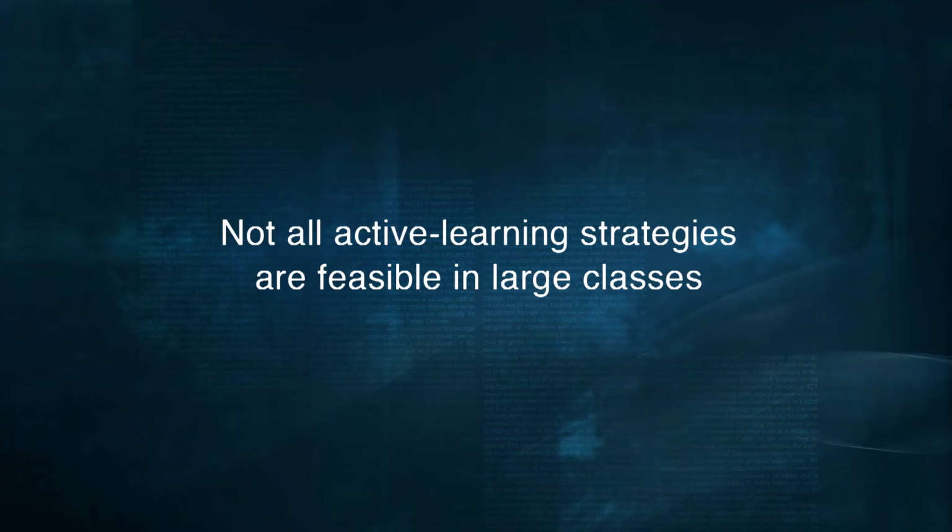Hopefully, the instructor has taken the requisite steps to ensure that students are prepared for class, but if students do come to class unprepared and do not read lectures, move forward anyway. Once students see that you are serious about supporting active learning in the classroom, they will likely be better prepared the next time. The next one is not all active learning strategies are feasible in large classes.